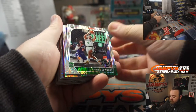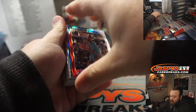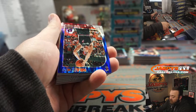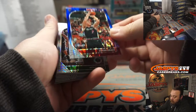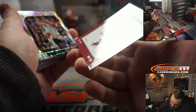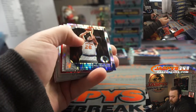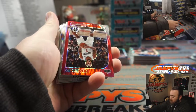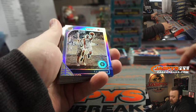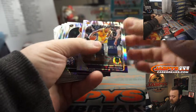Carson Edwards, rookie for the Boston Celtics, Alphonso Mendoza. Bismack Biyombo, red, to start off with the color, Charlotte Hornets, Kelly Williams. Reds are not numbered, but this blue will be. Goran Dragic for the Heat, Bradley Vojda, 31 out of 49. Kawhi Leonard, red, for the Clippers, Brandon Hutchins. And T.J. Warren, silver, for the Pacers, Brandon Hutchins.